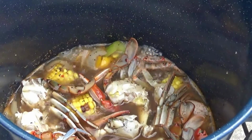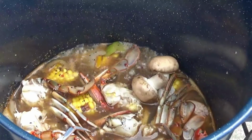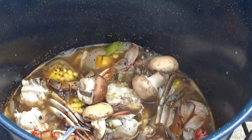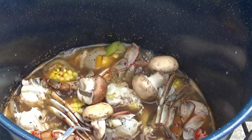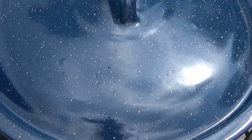So right as I put the crabs in, I'm also gonna go ahead and put the mushrooms in. Now we're gonna set a timer for 8 minutes, okay? Now remember them claws, I gave them about a 2-minute head start. So they're about 10, 11 minutes on the claws, but 8 minutes on the crab bodies. And hopefully we can get this done.